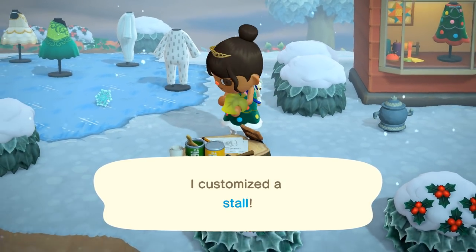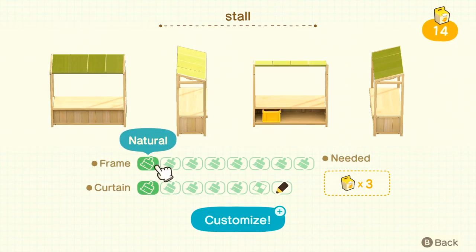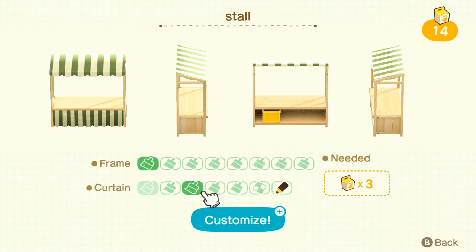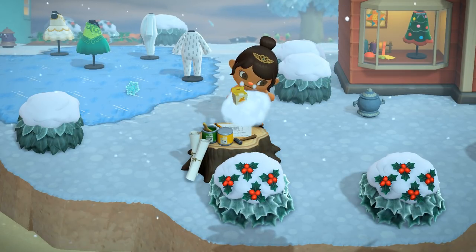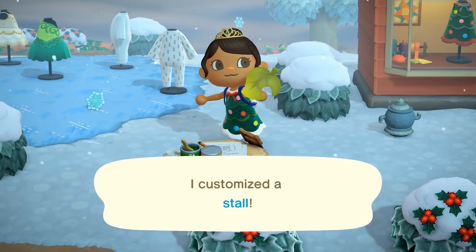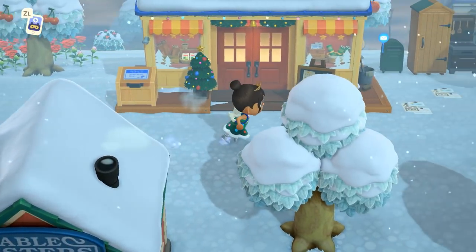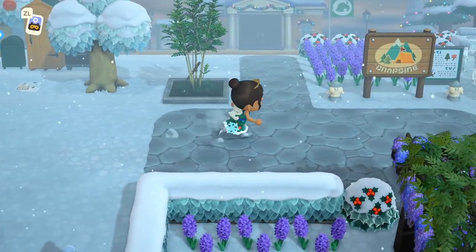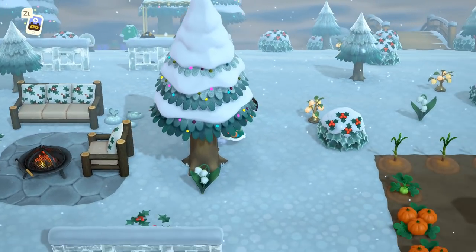All right, one stall customized. Let's get the other one done. And it's too bad because I could have sworn I would be able to customize everything with the sewing kit, but I think we might need to stop by and visit Reese for some special projects tomorrow, friends. Just saying. All right, let's go, let's go! So excited. Oh yeah, and I need to move that tree.